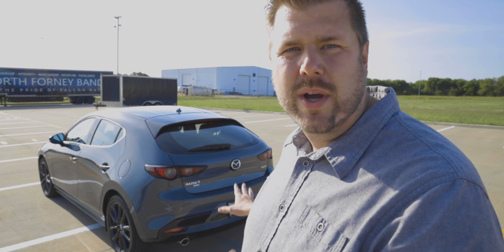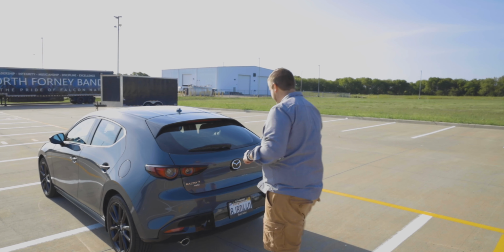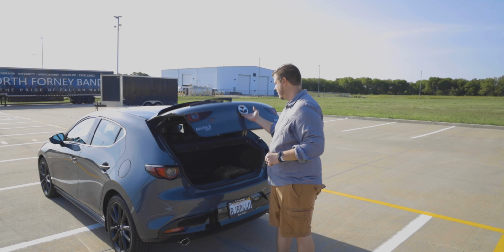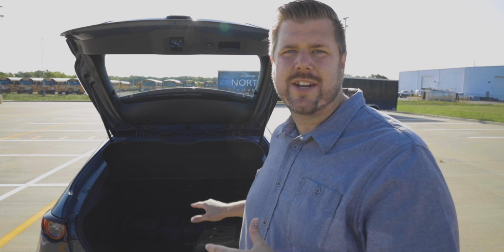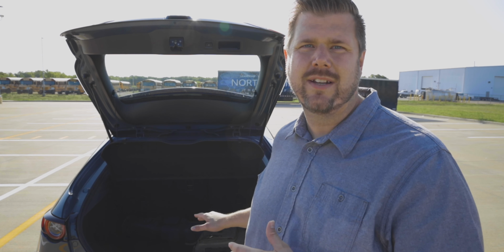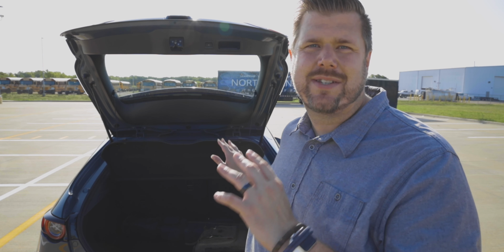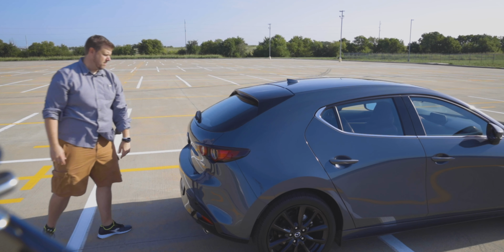All right, well, let's take a quick look inside the hatch. It is a manual opening hatch, but it is really easy to lift with those nice gas struts. So inside you get a cargo volume of 20.1 cubic feet. And the rear seats have a 60-40 split, so you can fold them down and increase that greatly.